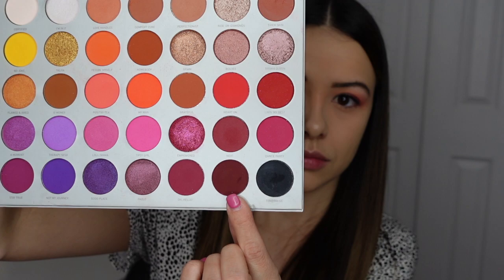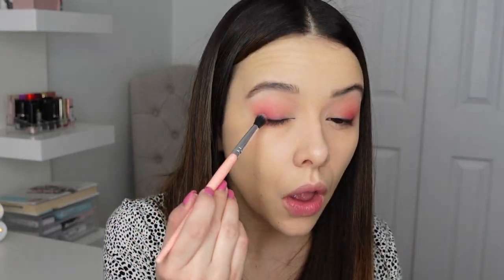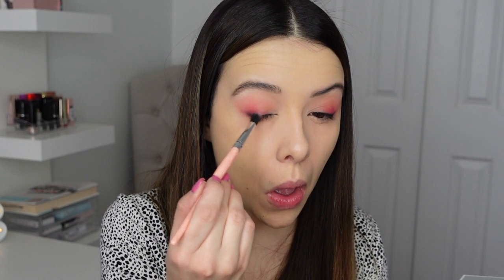And then I did go back into one more deeper shade here next to the black shade to just deepen it up a little bit more and also help blend out that black shadow right at the outer corner.